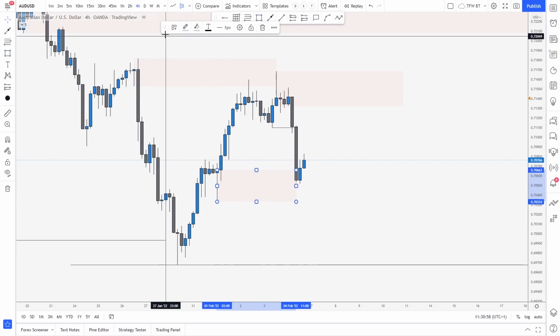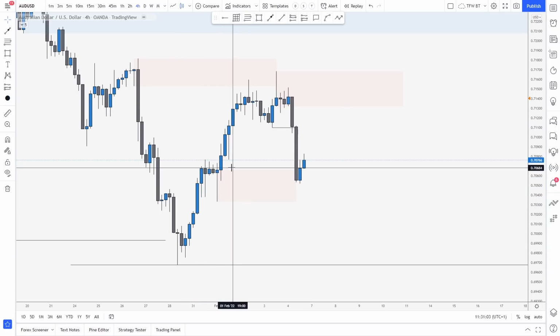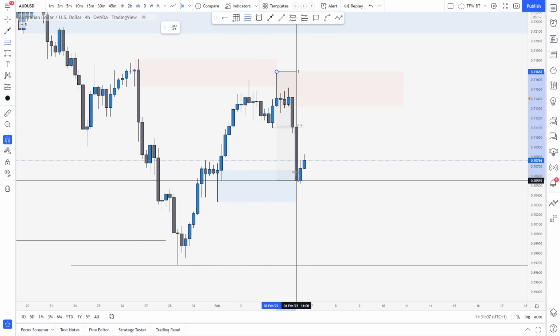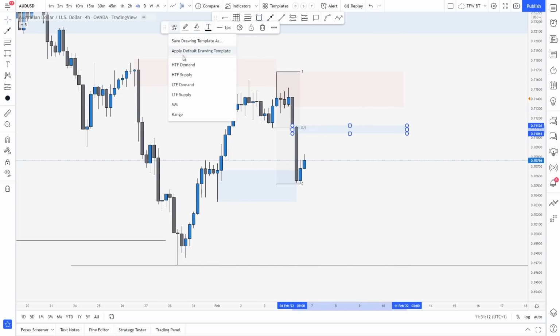Okay. So currently the market is responding from this little 4-hourly demand, right? Let me make it blue. And we're potentially initiating a pullback right now. So what I'm going to do is I'm going to drop my range 50%. The first area that I see is right there at the 50%.